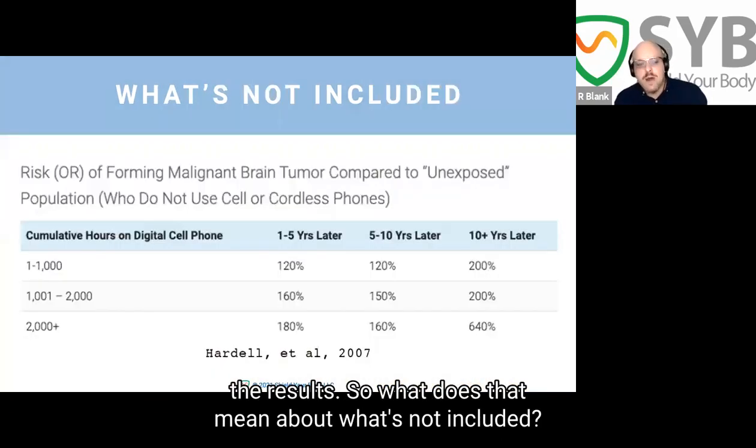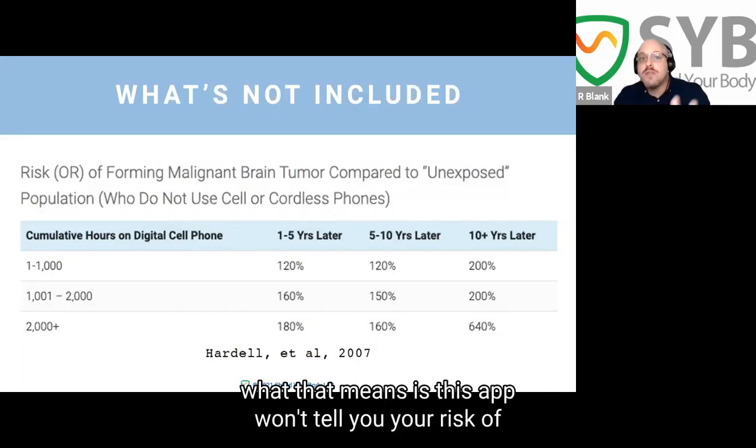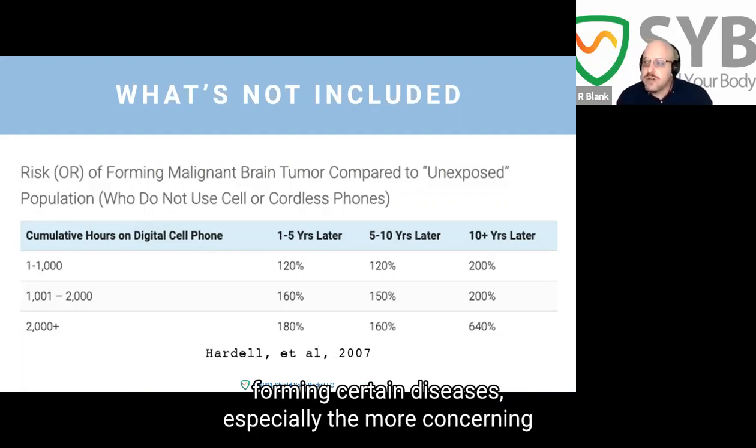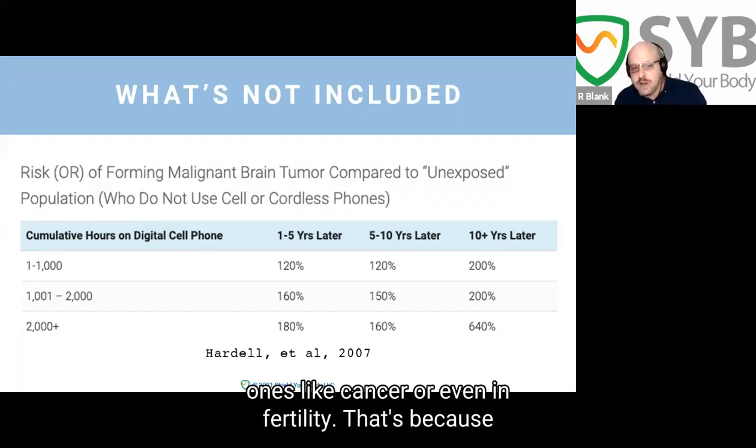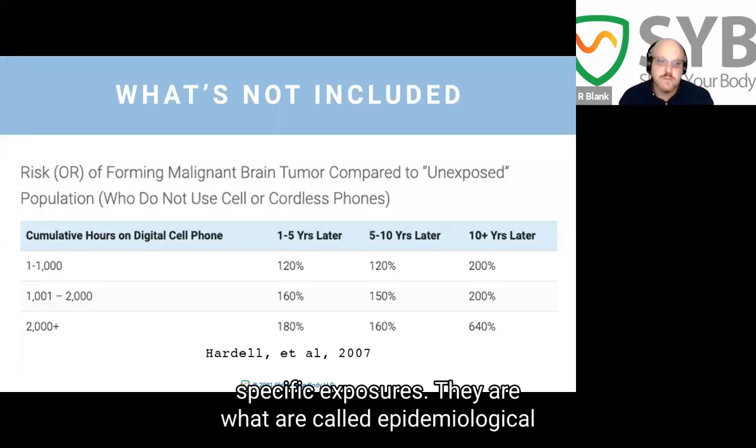So what does that mean about what's not included? Well, in short, it's studies without specific exposures. But what that means is this app won't tell you your risk of forming certain diseases, especially the more concerning ones like cancer or even infertility. That's because studies that investigate diseases generally don't report specific exposures.